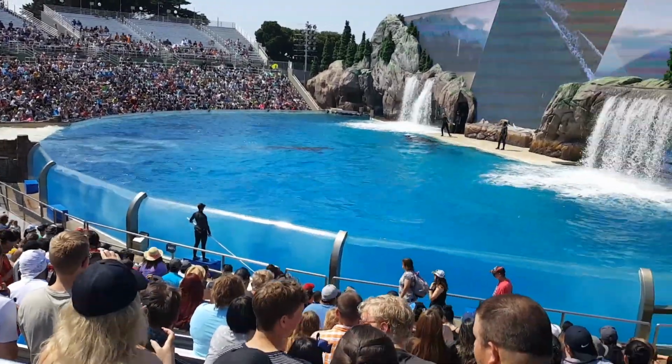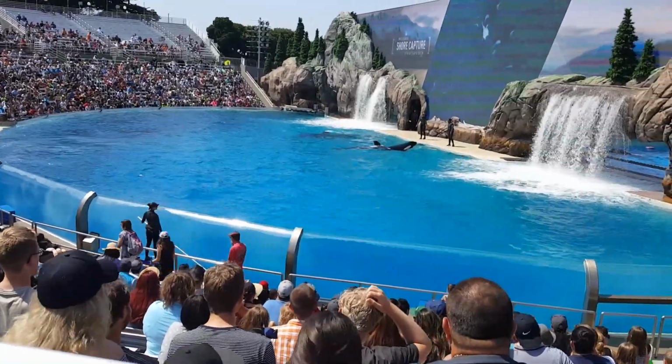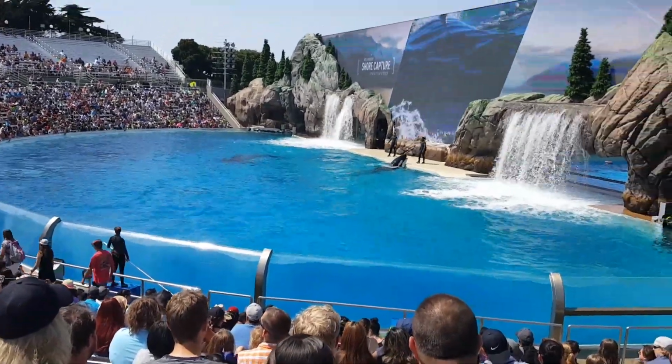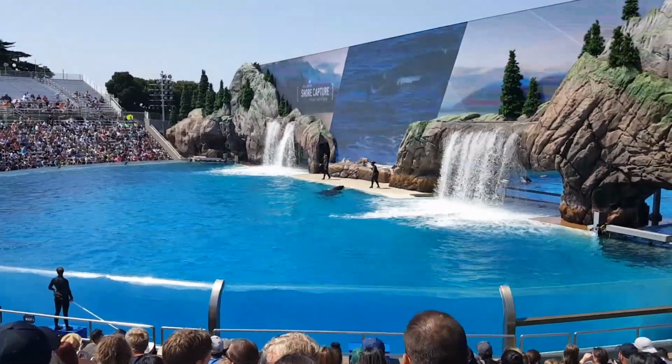Whales in the southern hemisphere will actually capture sea lions by sliding right up on the beach. Ulysses is going to demonstrate that same behavior and movement right here in front of us.